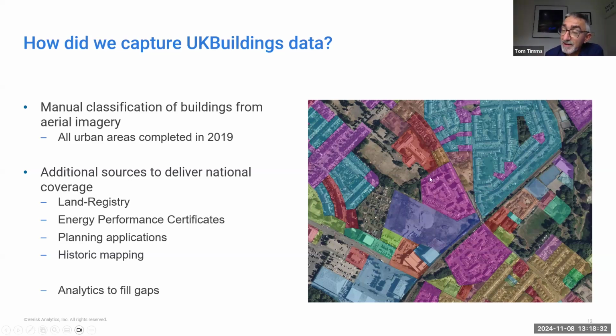But we did that work over a number of years, and we completed urban areas at the end of 2019. So we had, at that stage, an urban database. And we've developed that since and made a complete national data set by incorporating data from other sources.